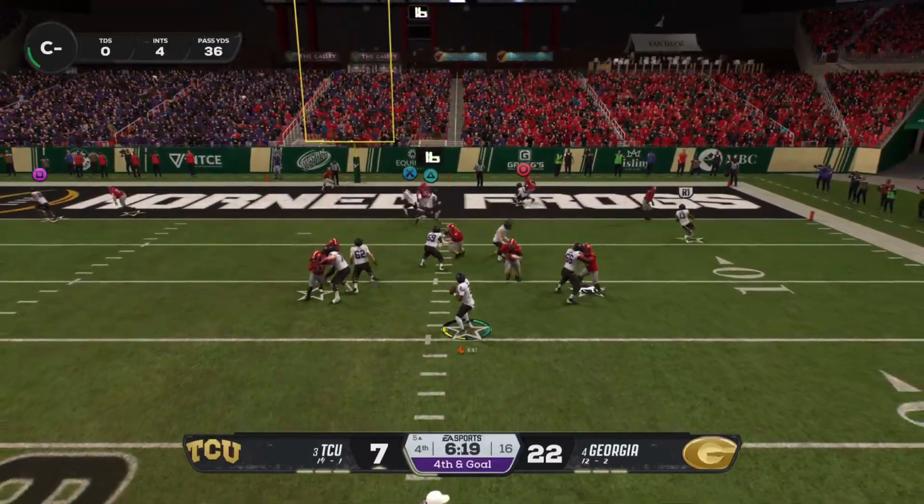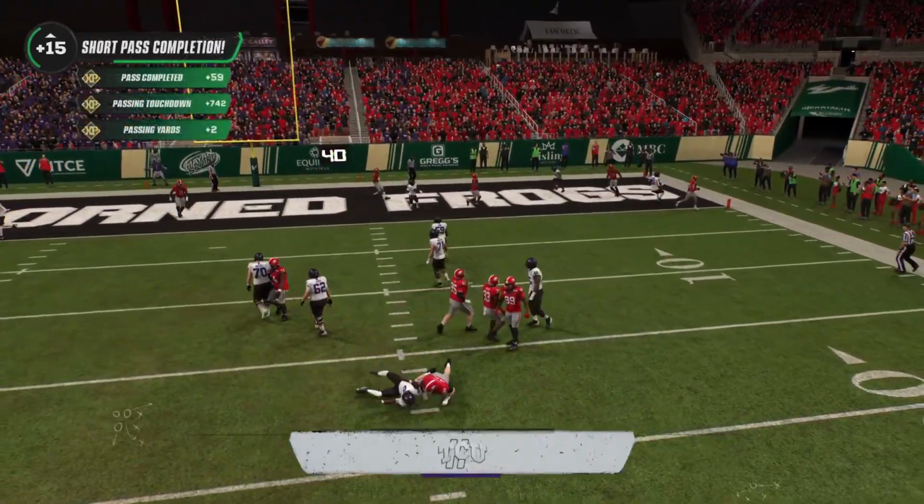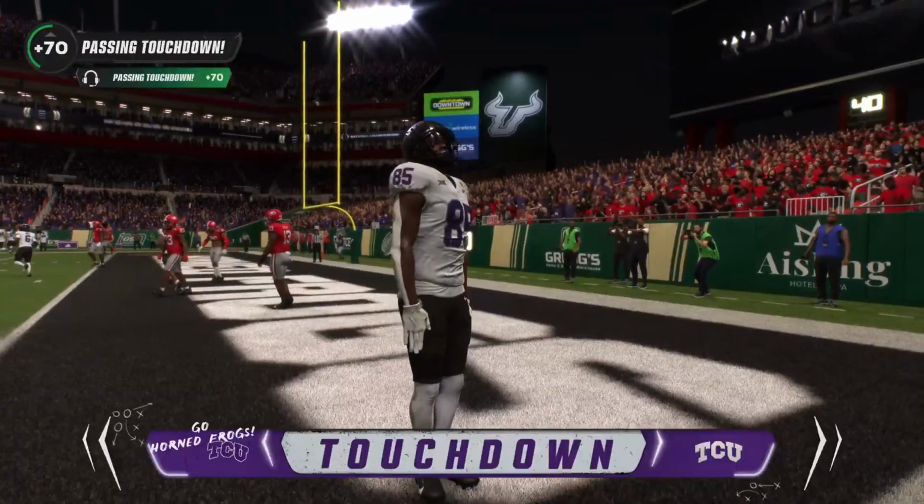Looking to throw here. Defense is coming after him. Bites into the end zone. Touchdown. Horn.